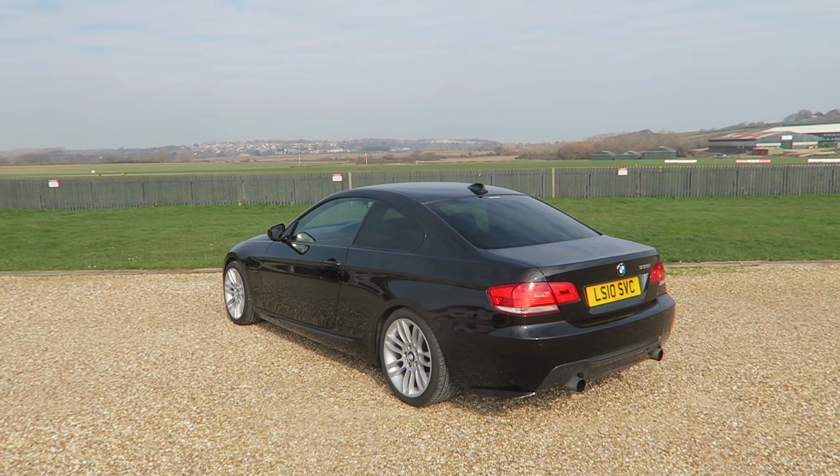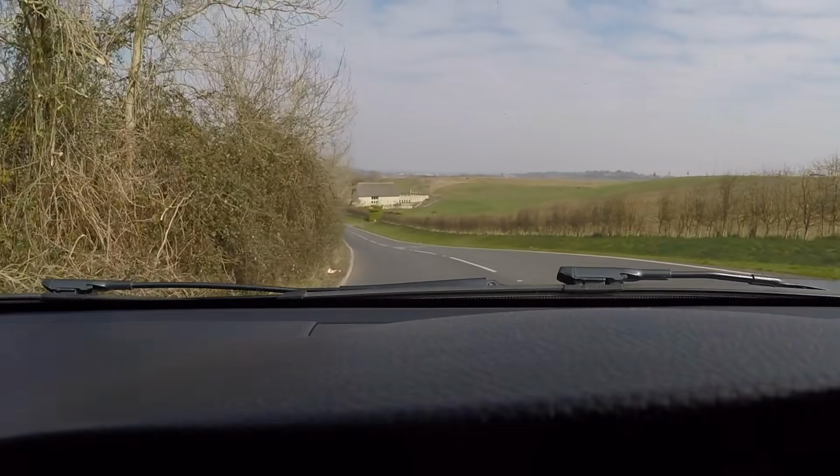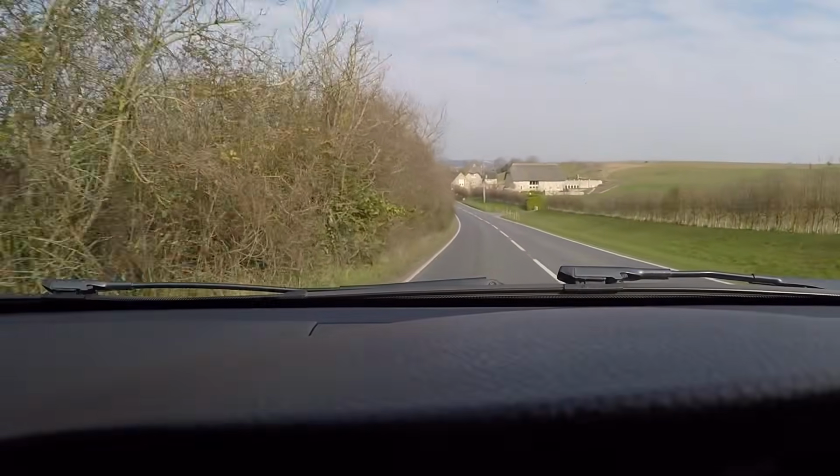Now this one is an interesting one, because yes, I'm going to go straight into the ownership idea of you owning this. Little wiggle from the rear end there. 380 horsepower in this BMW coupe shape is such a good time. But yeah, this one, you can pick these up cheap. 5, 6, 7 grand I've seen them for, with 150,000 miles. And I'm always going to be the guy that tells you not to buy that car.